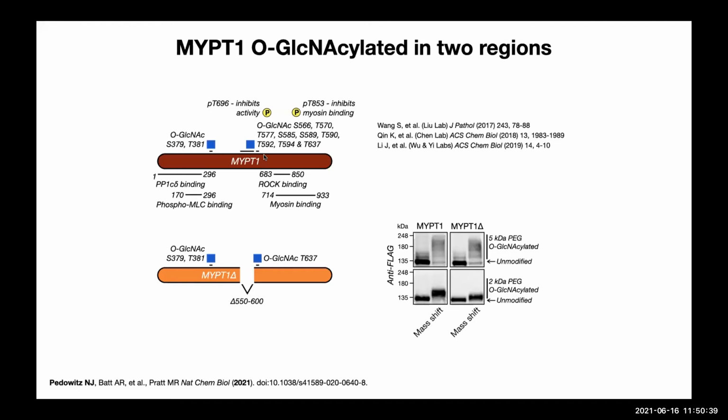To do this, we generated a series of stable cell lines. We generated a stable cell line where we deleted this domain in a mutant that we called MYPT1 delta. Notably, this cell line was generated using human MYPT1, so we could selectively knock down endogenous mouse MYPT1 in all of our subsequent experiments that I'm going to talk about in the next couple of slides.